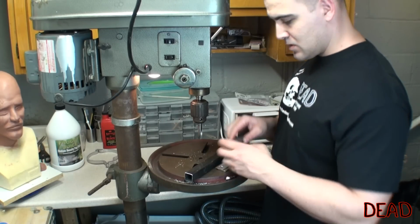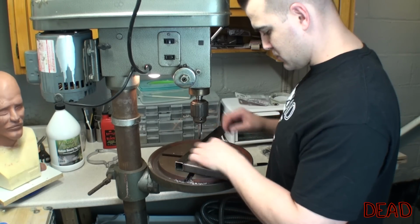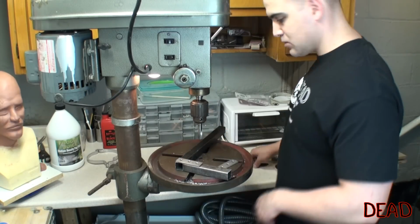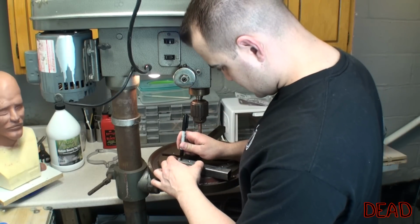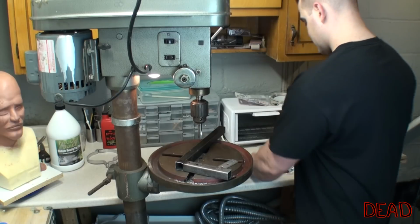Now we want to transfer these holes onto our square tubing. Now, like I said, this is just an example for one of the legs. This is not the prop itself. This is just to give you an idea on how to bolt it together.